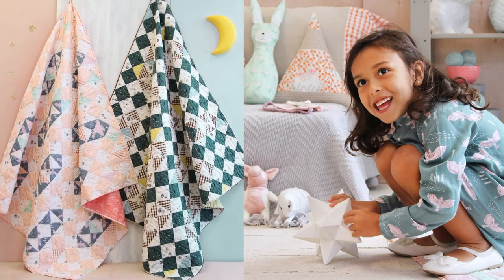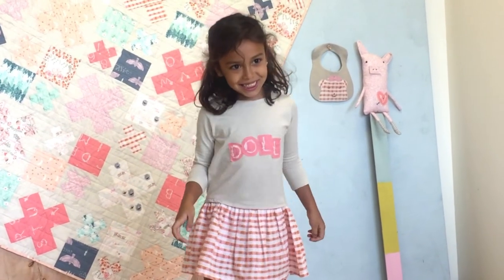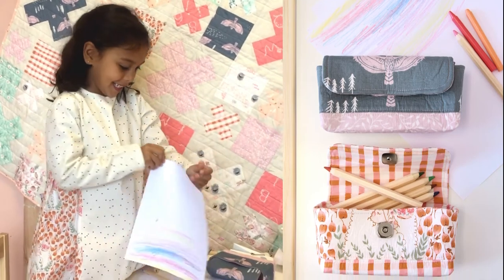So whether you're sewing for boys or girls, Lambkin Fabrics has got you covered for all your kids' sewing needs. What will you make with Lambkin Fabrics? We can't wait to see your creations come to life.